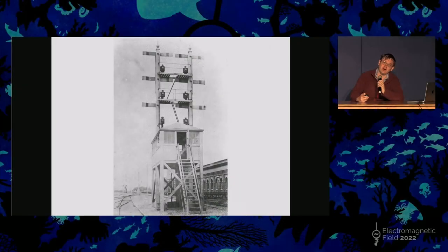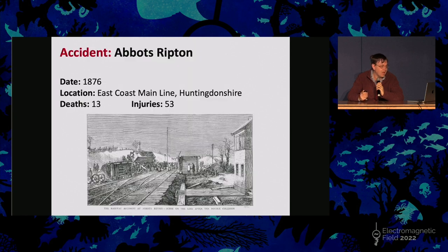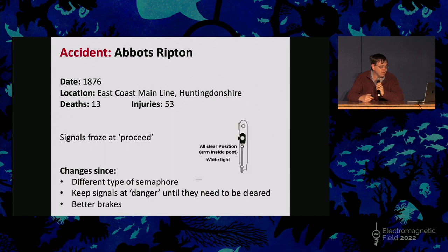Now, this takes us on to our first accident. Now, at this stage in railway history, I could have picked any number of accidents because there were loads of accidents in those days and loads of people got seriously injured or died. But this one is the one I picked, Abbots Ripton on the East Coast Main Line, 1876, 13 people died, about 50 people were injured. And basically the problem was that you were using the absence of something to say that it was safe to continue.